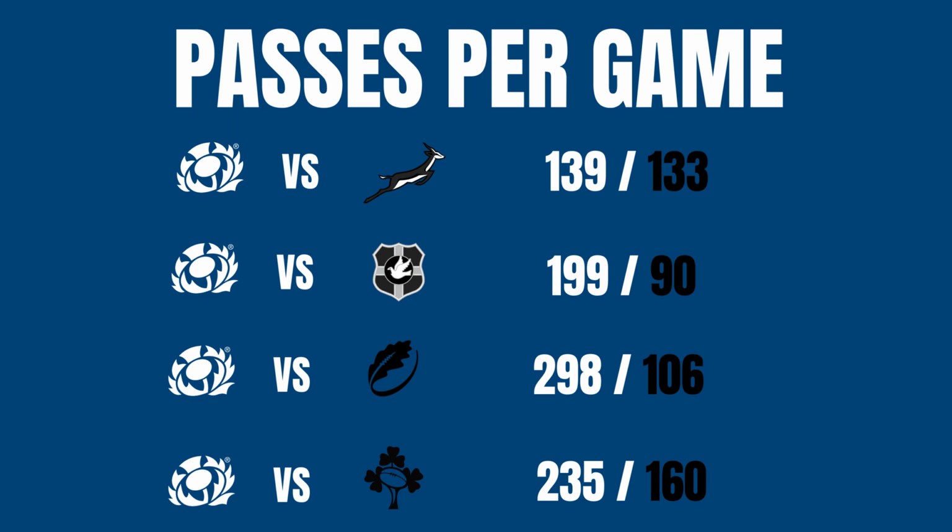They pass more than every other team that they played against in the World Cup, even if we account for possession. While their pods as a whole position themselves wider, their individual support runners tend to run closer to the ball carrier. This allows them to have a higher number of phases and thus a higher number of attacking opportunities.